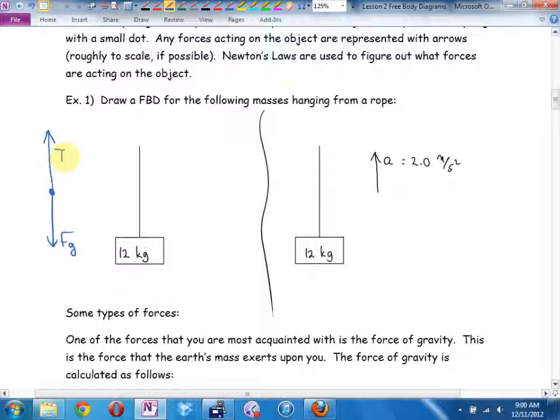That's the free body diagram for anything that's hanging on a rope in midair, as long as you're not swaying from side to side. If you're just hanging there still, that's your free body diagram. That's the free body diagram for a rock climber if they're hanging from a rope. It's a free body diagram for a mass hanging from a rope.